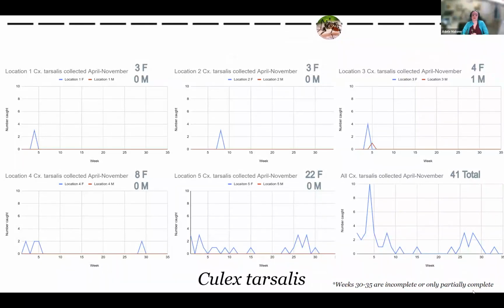All right, so then moving on to Culex tarsalis. You can also see some peaks here pretty consistently across the board. We had the most number of females caught around week 5. Really, there's not a ton of tarsalis being captured in a lot of these areas. Only 41 total. The biggest peak is still over near 5, and we're not seeing another huge peak, but these mosquitoes are very dependent on kind of like the murkier swampish water, and we got hit with a pretty big drought. So we also are likely to not see a ton of these.